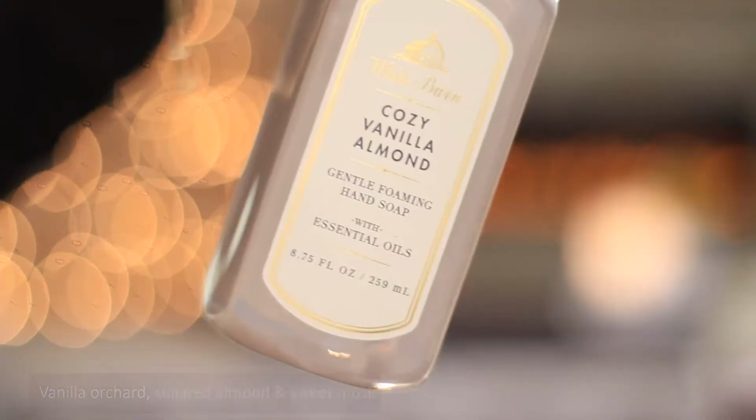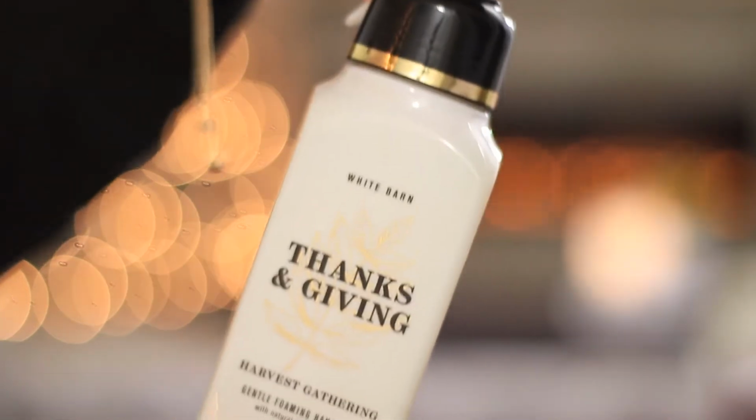Now, Bath & Body Works hand soaps are definitely a staple in my household. We get them all the time. And when we get them, we try to get a couple more so we can just stock them up and use them. So I only have two left in my stockpile. And the two that I currently have are the Cozy Vanilla Almond and the Thanks and Giving.